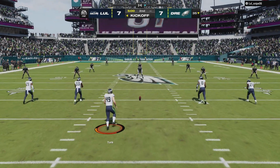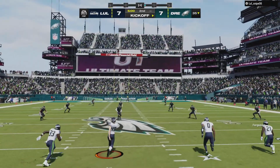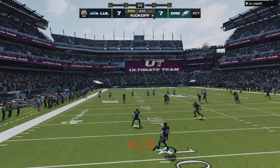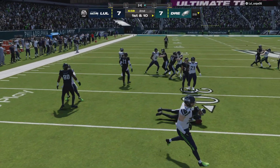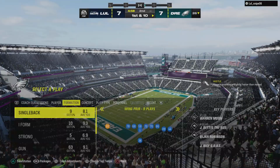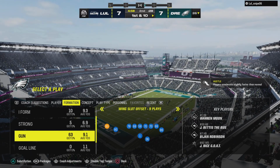Each team's had it. Each team has scored. 7-7 here as the kick's away. And he takes this near the 25. Just a little pass there. Call it the 26.